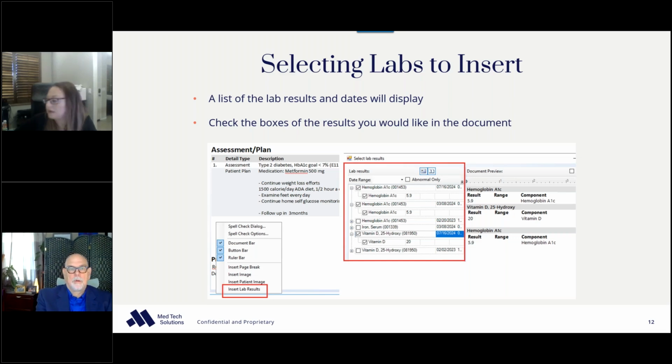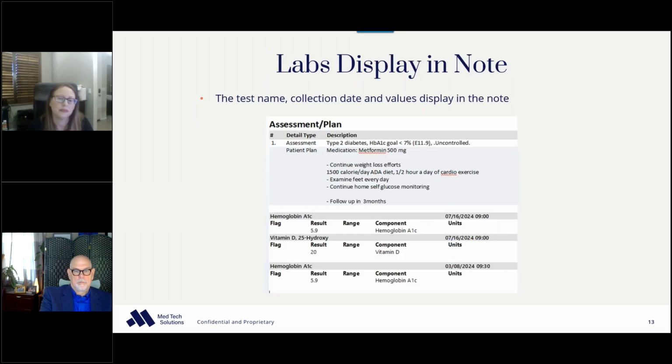In my example, we're addressing diabetes, so the provider can choose the last couple results. Maybe they just want the last 2 results for hemoglobin A1C or any values you'd want to add. You'll just check the boxes. It will show you the value. It'll show you the date, the collection date. You'll check the box, and then you'll click OK, and then those will insert into the document. What's really important here is that you make sure you are clicking into your document where you want this to populate. So if you clicked in the wrong place, it will be inserted where you didn't want it, and you'd have to back it out.